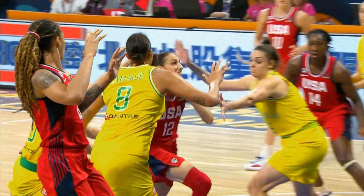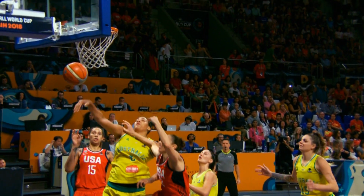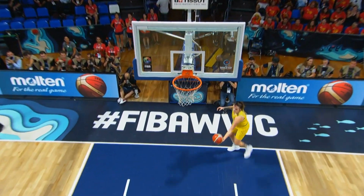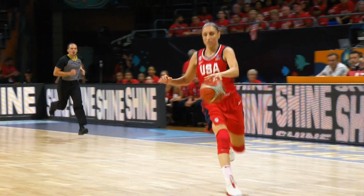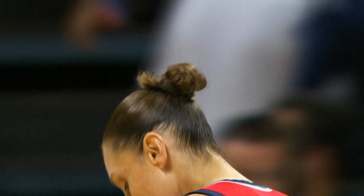The USA came in as big favourites, but there were early signs they may not have it all their own way. Swatted by Cambage. But they soon found their rhythm. Diana Taurasi and Brianna Stewart making back-to-back three-pointers. Taurasi on the break, and it's a quick 6-0 lead for the USA.